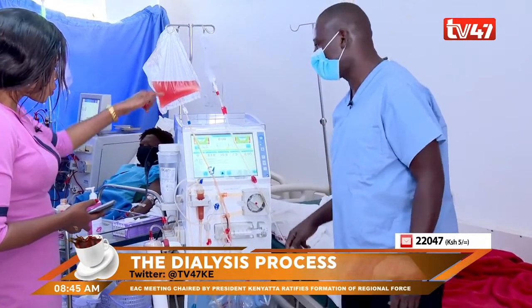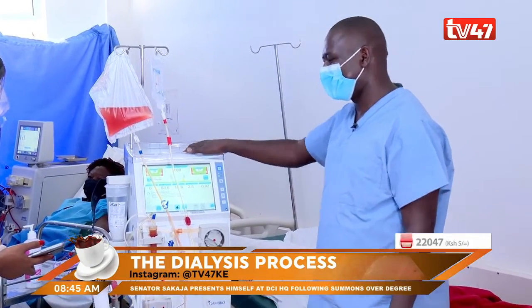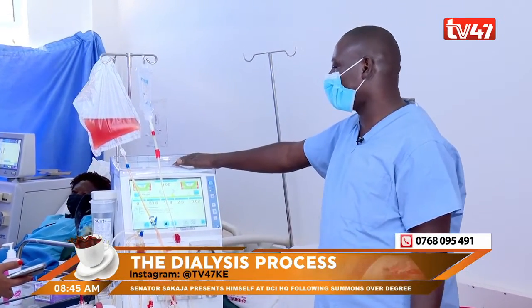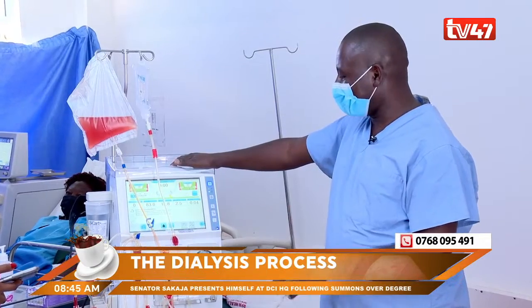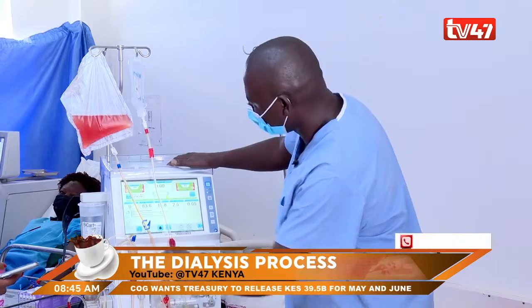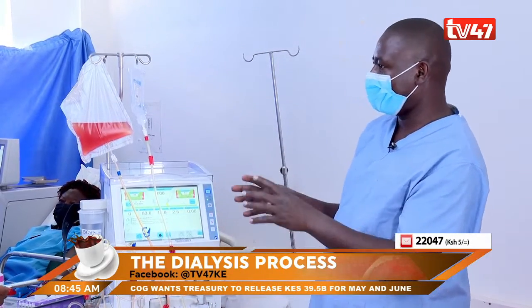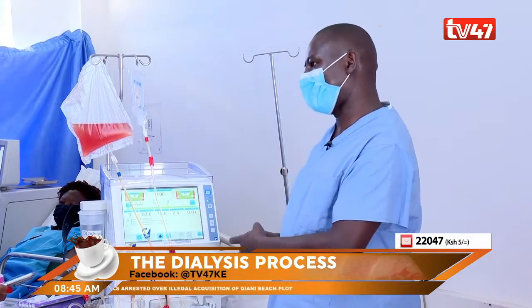So if that water is coming from that, why would we need another bag of water there? There's what we call conductivity in this machine. It has to mix the water from the water plant with the acid concentrate and the bicarbonate, so that they are able to mix with the blood, which is dirty, and clean it.